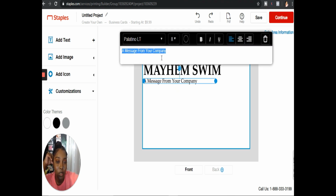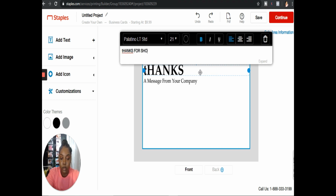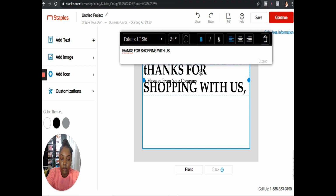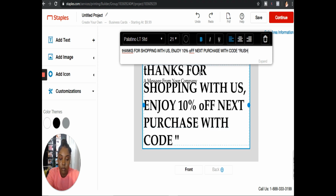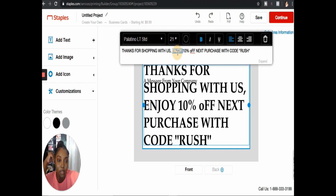And then for a company message, say you want to put a call to action, you could put a discount code here. Again, you put your social media handles here. Anything you want, you can put right here. You could put thanks for shopping with me. Here's a coupon code. I don't know, something simple like that. Obviously you want to shrink this whole thing, so make it really small.